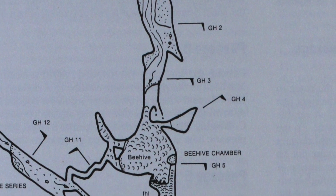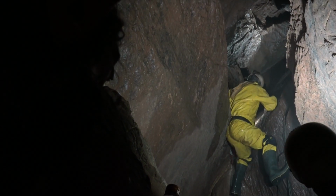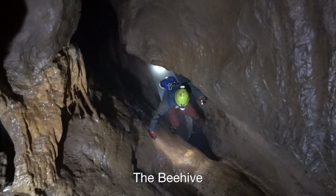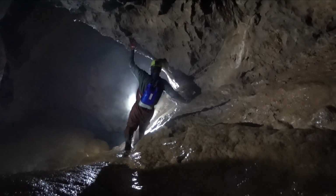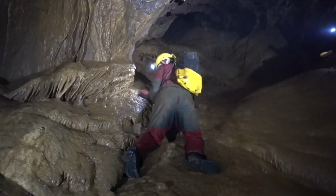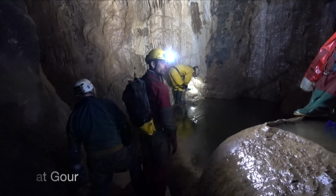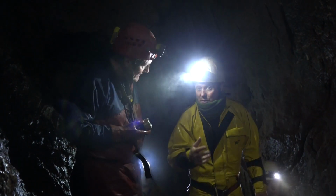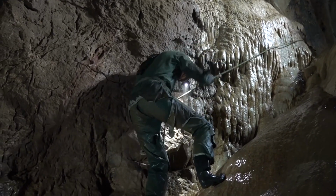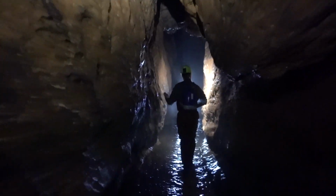Downstream from Plantation Junction, the stream passage takes on a grander character. The partial refilling of the void by huge flowstone domes is almost continental in scale. Once again, the journey is full of an energetic mixture of climbing and traversing. The Great Gower is one of the largest in the UK. From the top of the Great Gower, the fault-aligned Gower Rift can be seen stretching southeast towards the Duck and Sump 1.